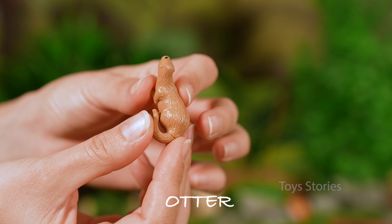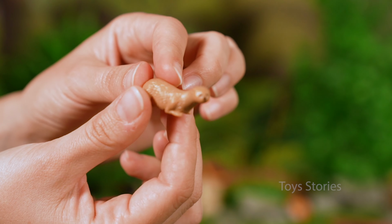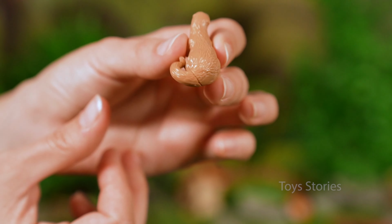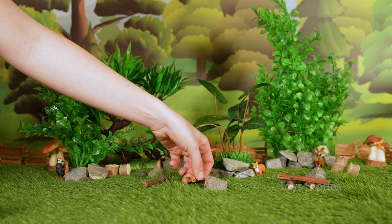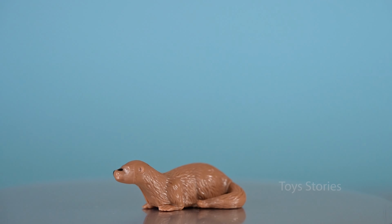An otter is a playful water animal with a long, sleek body and a cute face. They have thick fur to keep them warm in the water. Otters love to swim and slide on their bellies, chasing each other and playing games. They use their paws like hands to catch fish to eat.